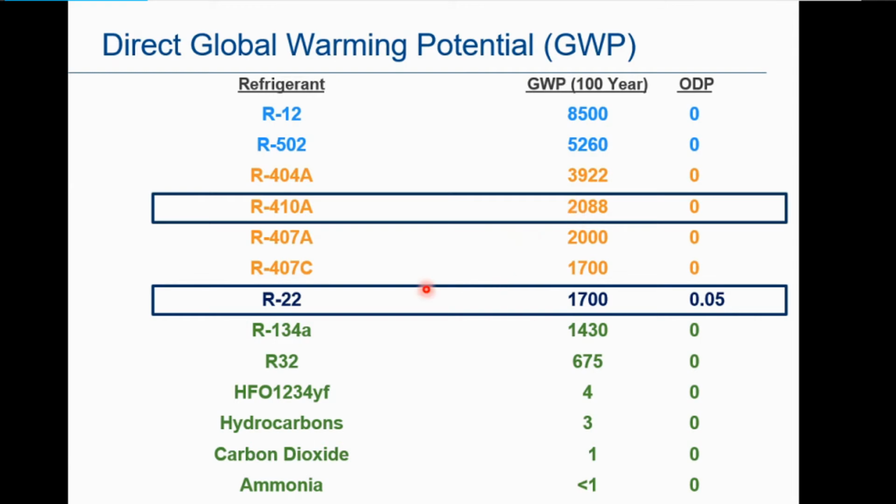For example, the R22 refrigerant that we use, as I said earlier, is not a zero ODP refrigerant. The ODP level is 0.05, very harmful. So that's the reason, because of the Montreal Protocol, we are expected to move away from R22 to a refrigerant having zero ODP. That's a commitment under the Montreal Protocol. But is it something we want to achieve ultimately? No. We also have to take into consideration the GWP level of the refrigerant.